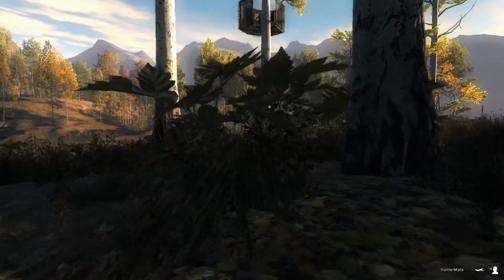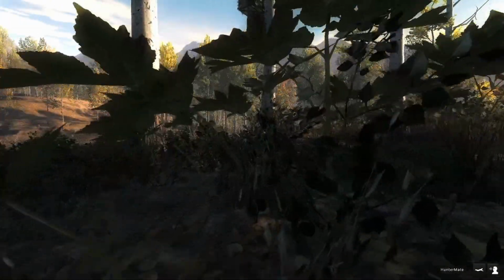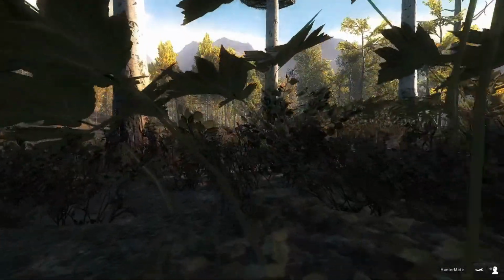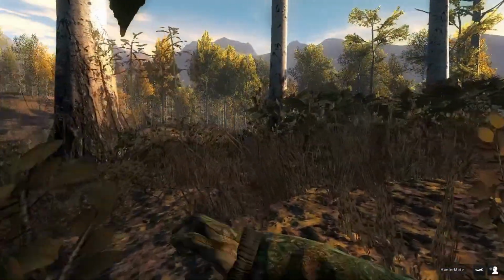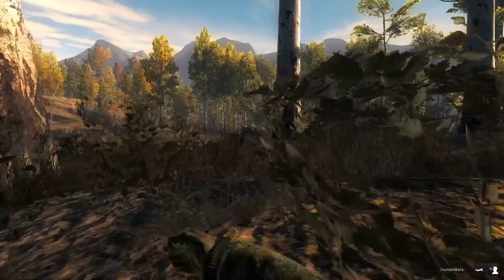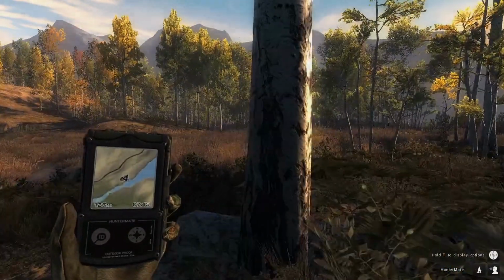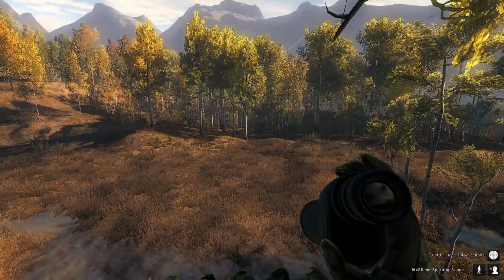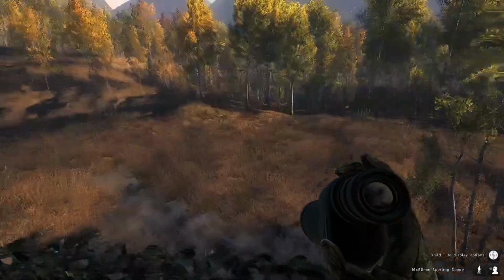Very rarely you'll find does and bucks actually traveling together. It'll be either a group of bucks, a single buck, or a group of does. They rarely travel together. So we'll go ahead and hop up here in the stand, and I already see her coming. She's getting ready to walk out of that tree line right there.